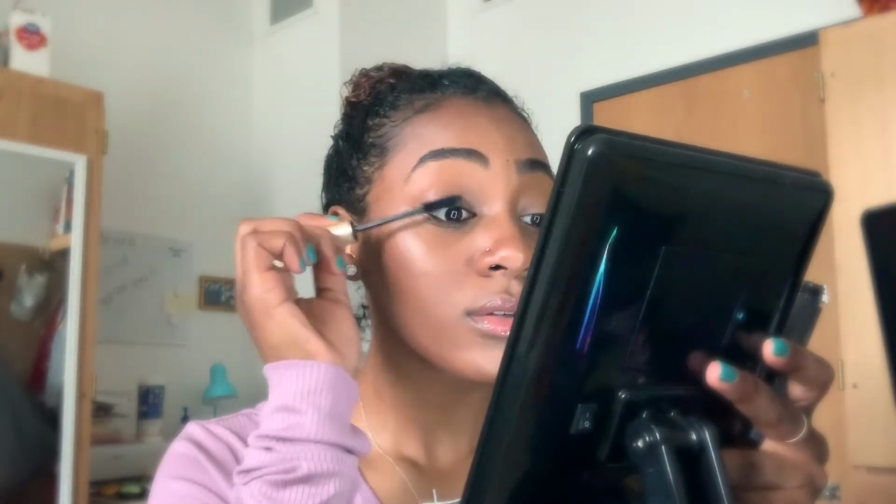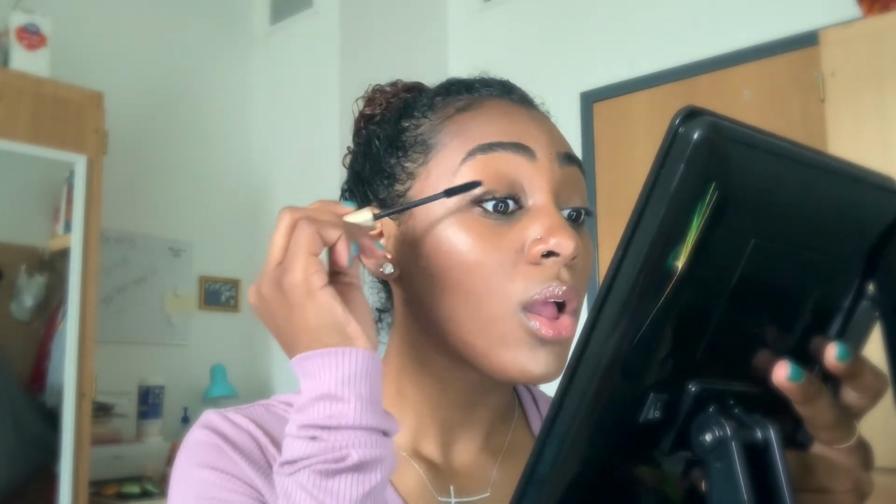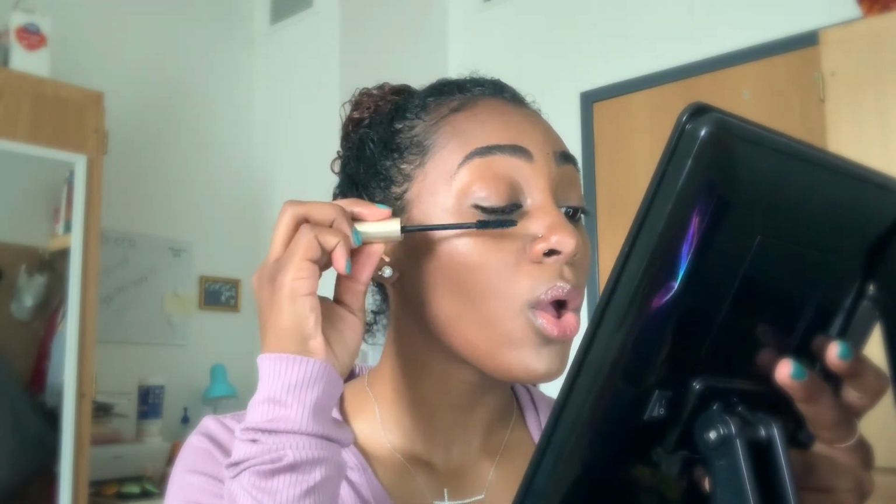Sorry, I'm kind of distracted. But I'm using this L'Oreal mascara. As of right now, I don't really have a favorite mascara. I don't really care what mascara I use. If it's any mascara, you know, just pop it on there, put it on your eyeballs. You know what I'm saying?